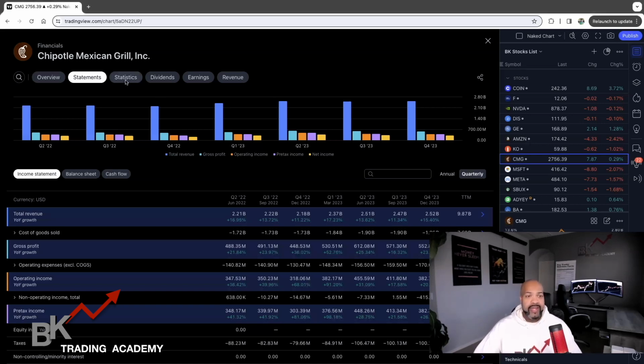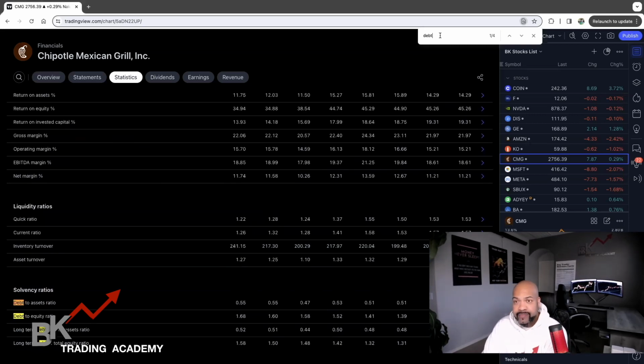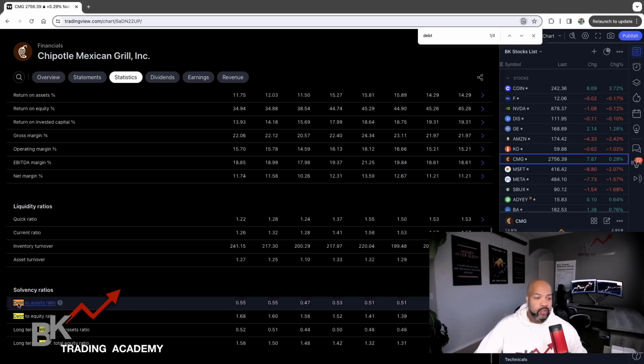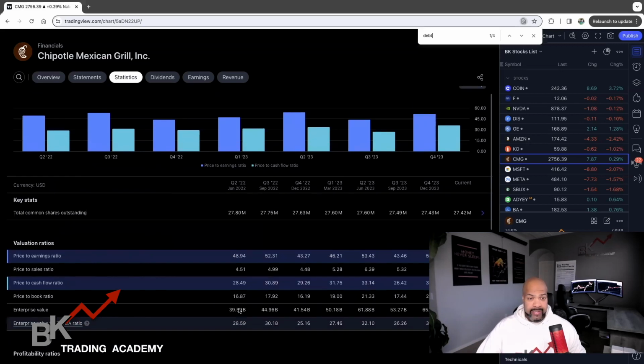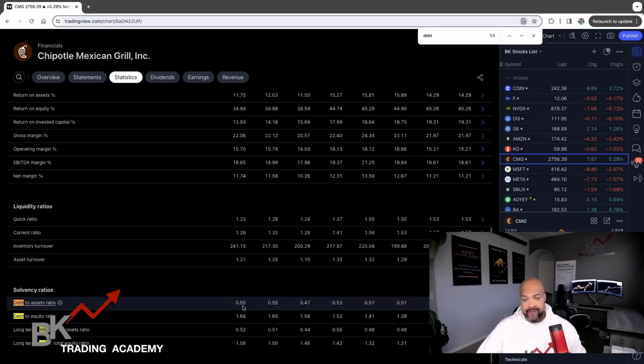One way you can look at it here is through these tabs here. I like to hit Command F on my Mac. If you have a PC, you probably want to do Control F to bring up your find. And then I'm going to just put in debt, D-E-B-T, and then it'll show me my debt here, the debt to assets ratio, which back in, let's see, quarter two of 2022 was 0.55, which is pretty good.